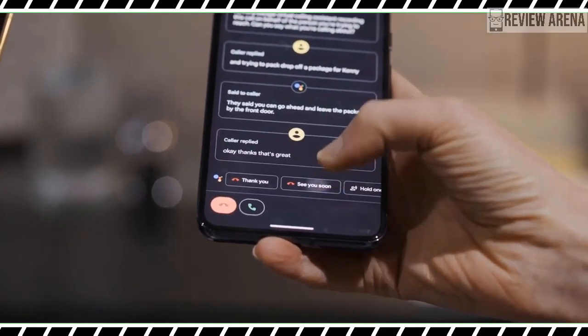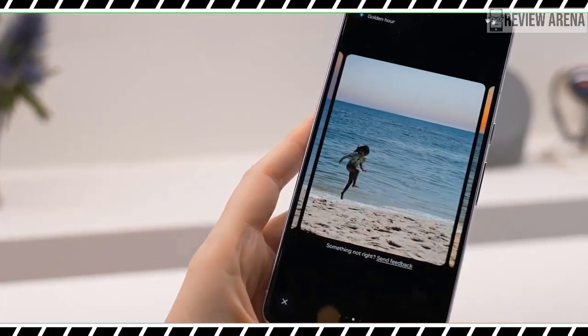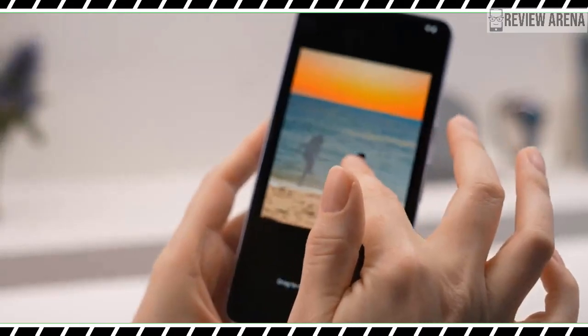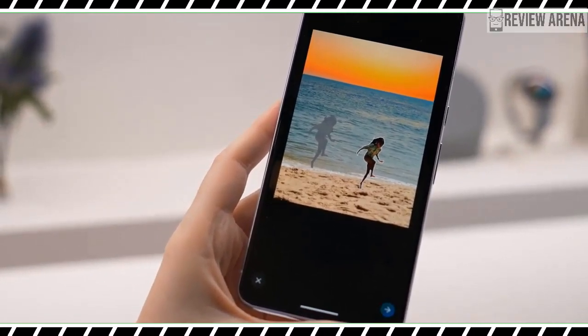I didn't break out a ruler to see how far away the cameras were from the flowers I was shooting, but I was impressed by how much detail the Pixel 8 and Pixel 8 Pro managed to capture.